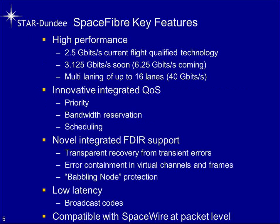It's high performance, so it runs 2.5 gigabits a second on current flight qualified technology, 3.5 gigabits a second coming very soon, and then higher speeds in the future. You can also run multiple very, very high data rate instruments, for example synthetic aperture radar.